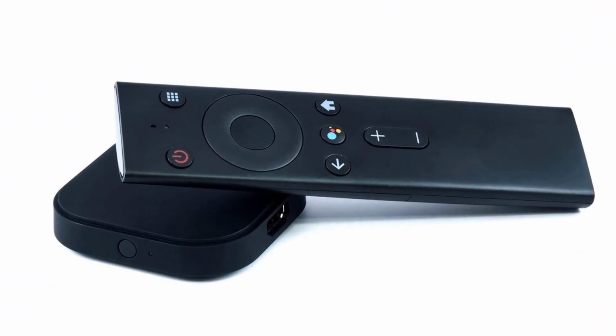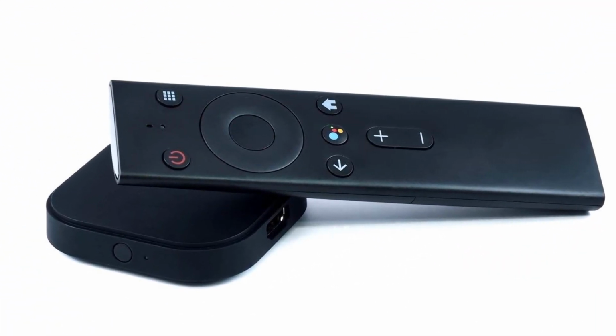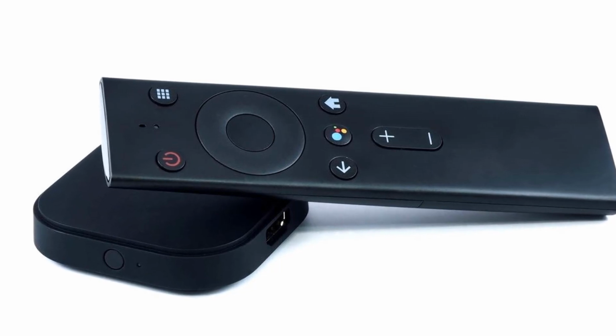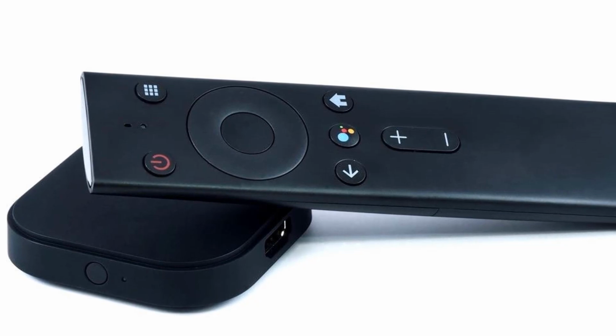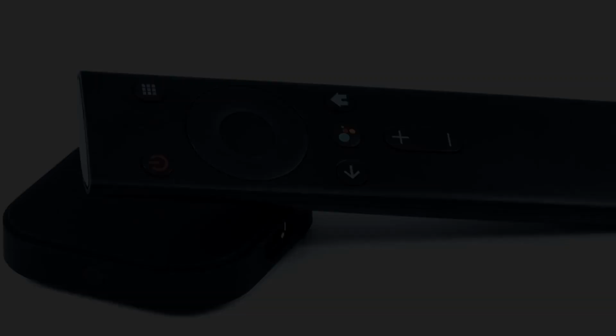So Google just jumped into the streaming market, guys. Announced today along with Android 10 for Android TV that they will be releasing a new Android TV box or dongle, whatever you guys want to call it. Let's go ahead and jump into the details.